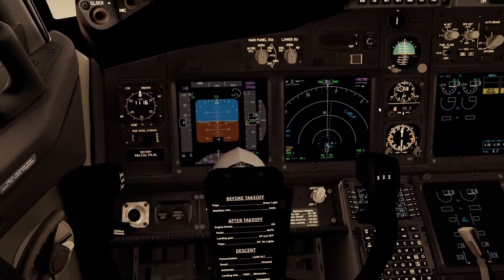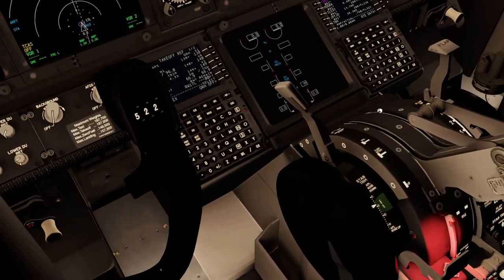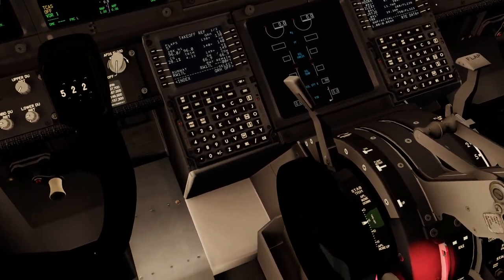Start, they want the tail to our left. Roger, ready to push, tail to the left, park brakes off.